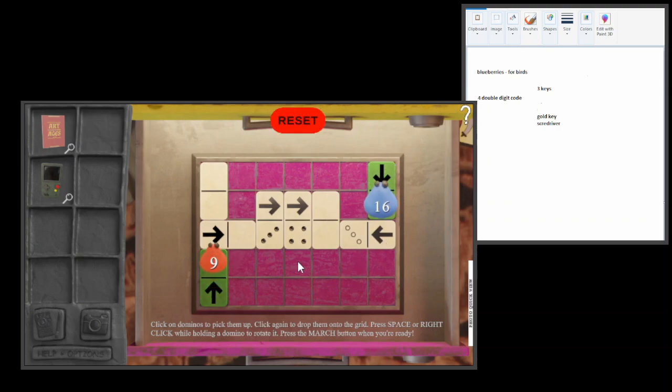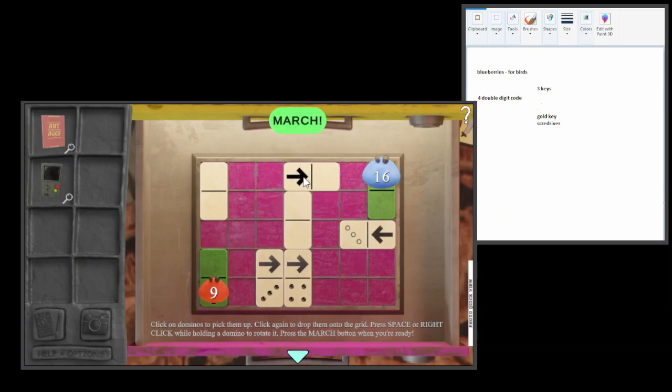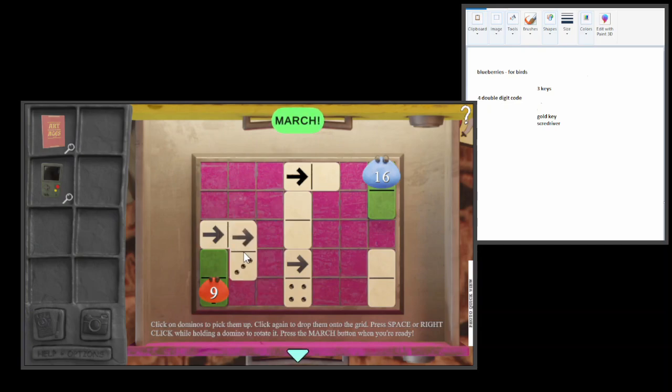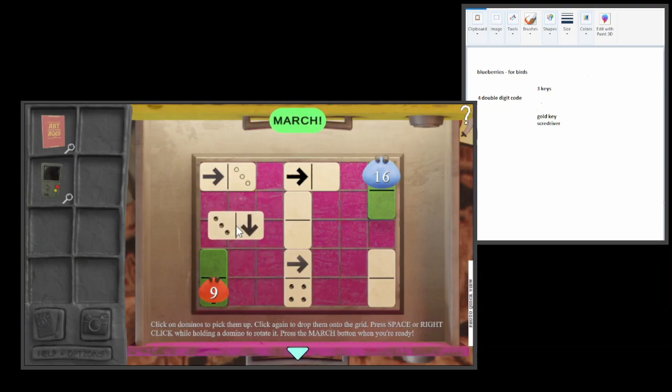That's not going to work, I don't think. Okay, so they need to meet in the middle on a blank one. Which very much means... Can you overlay them? No. Oh dear. Okay, let me think about this a little bit.